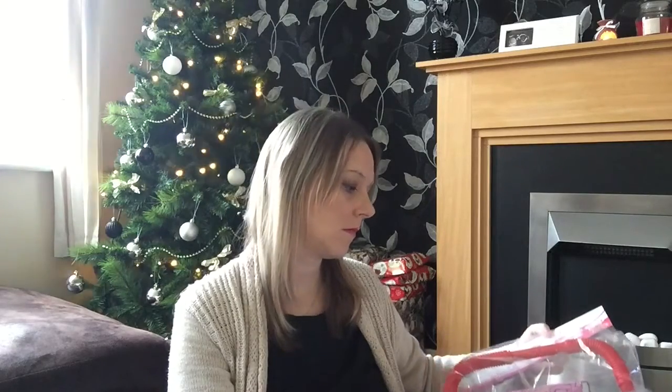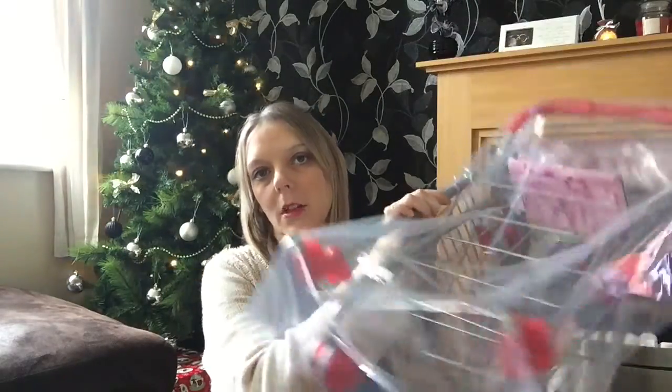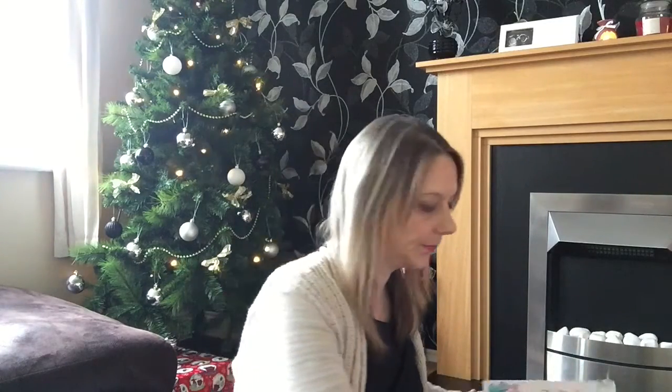So that's that one. And then to go with that, she wanted a shopping trolley, but she wanted an actual metal one. So this is like a mini shopping trolley, you know, when you go to the supermarket. It's not like a plastic one, it's metal. We'll probably put it together on Christmas Eve, but at the minute it's just like that. And that was £16 with free delivery from Amazon. So that's to go with the till.